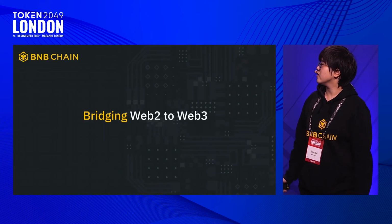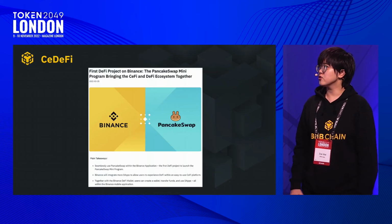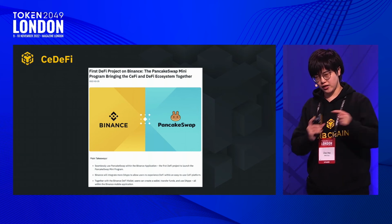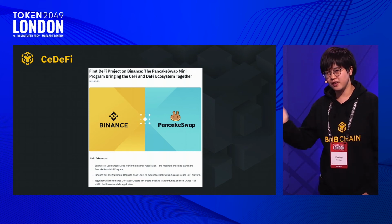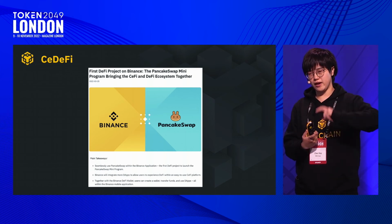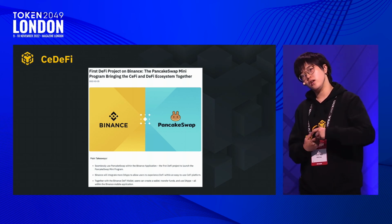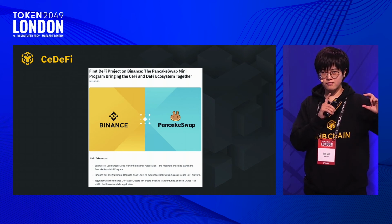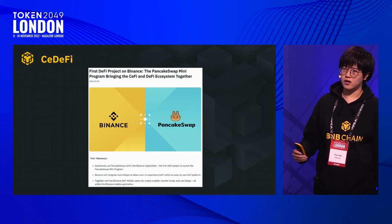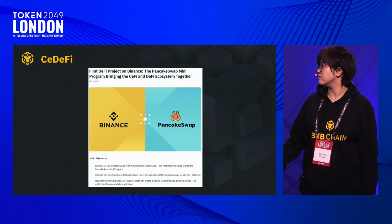Yeah, and so, bridging Web 2 to Web 3. There are some tools I want to introduce for BNB Chain. The first is PancakeSwap has developed a CeDeFi solution and installed it on the Binance mini app. So now, if you open the Binance app, you can click on Pancake, and then you can use the Pancake wallet to trade coins not listed on Binance, but on Pancake. Using this way, we're bringing more CeFi users to the DeFi environment, and they feel more safe this way. And this is a good marketing exposure. For top projects, we're going to help them do this and launch a mini program on BNB Chain.